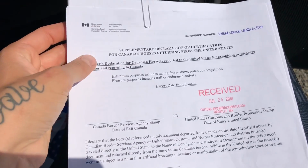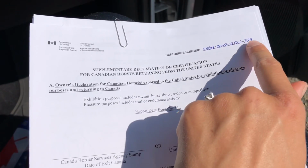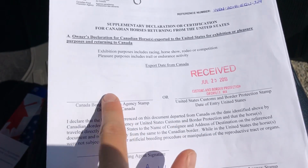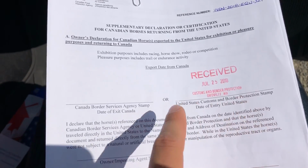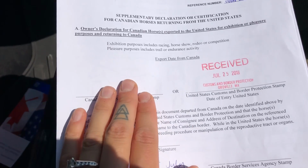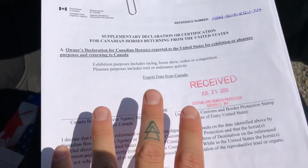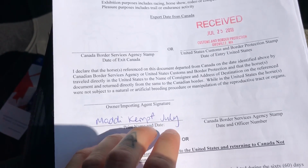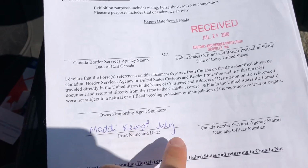Okay, so this is your supplementary form. You can see it's got Government of Canada here, so I don't think the US does this. But what you need to do is, this will match the number on your health certificate, and then you have the option of having it stamped when you cross by the US side, or you can stop and run into the Canadian office and they can stamp it, but it does need to be stamped. What this does is it's just extra proof: okay, this is the day that she crossed. And when you cross back, you write your name, the date that you're crossing back, and sign it. So I always just write my name on there, so at least we know it's my paper, but I don't sign it or put the date on it until I cross back into Canada.